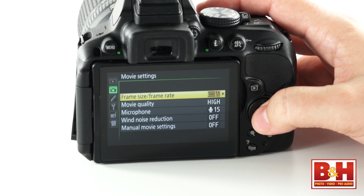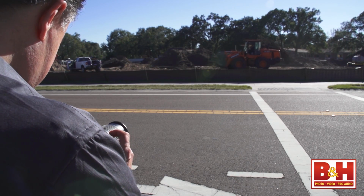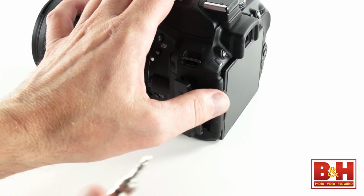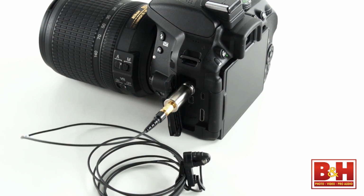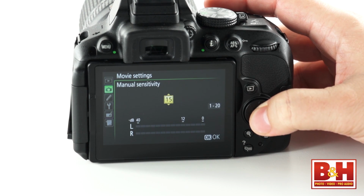The video specs are great, and you can capture 1080p video at up to 60 frames a second. And people interested in pro quality video will further appreciate that you can use the built-in stereo microphone or the mic jack for external audio sources. And you can even adjust audio manually in menus.